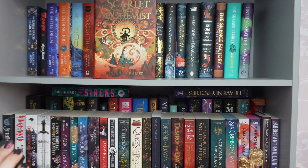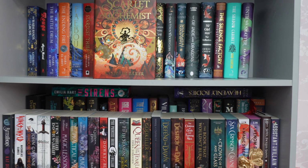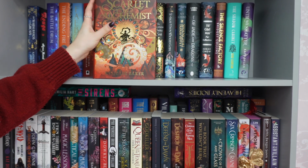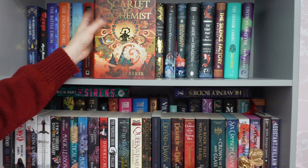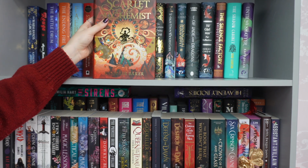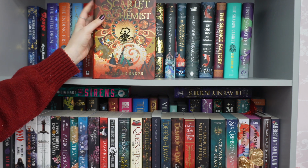So this is The Scarlet Alchemist by Kylie Lee Baker, and I'll be honest, I haven't heard anyone talking about this and I haven't been intrigued enough to pick it up. So I'm not sure what to do about this one, whether to unhaul it before trying it, but if you've read this one, definitely let me know, because I'm toying with the idea of unhauling it, but I'm always afraid that I'm going to give away a 5-star book. So yeah, definitely let me know if you've read this one.